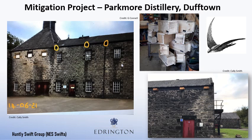So the Swifts will return to their accommodation. Those sites will be recorded with the distillery departments, relevant departments, so if any works are done in the future, they will be lodged. And we'll also have a call system running to attract the Swifts and enhance that colony on the warehouse buildings.